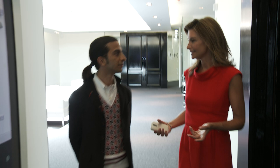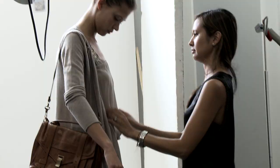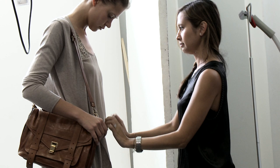So here's our photo studio. This is one of the hubs of activity. As all of the product arrives into our distribution center, samples get sent up here and everything gets styled into outfits the way that the consumer might wear it. But it started out with a team of one photographer, one assistant, one stylist. And now, as you can see, they're shooting simultaneously.